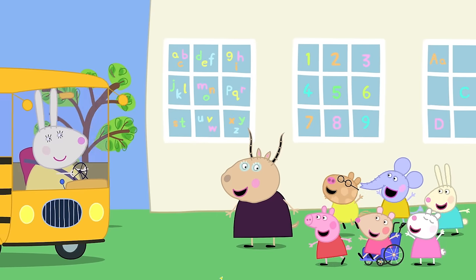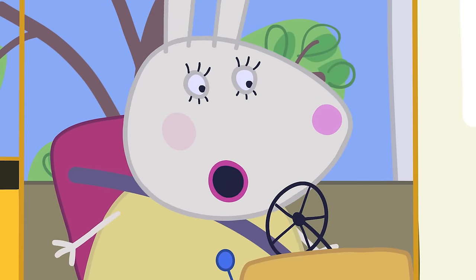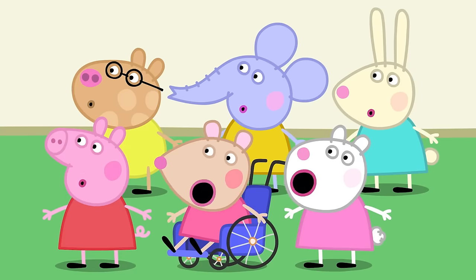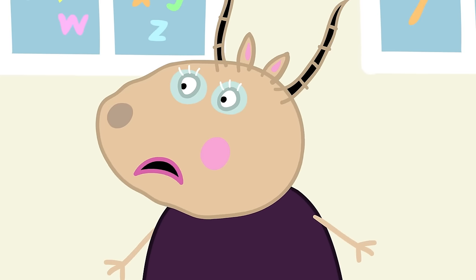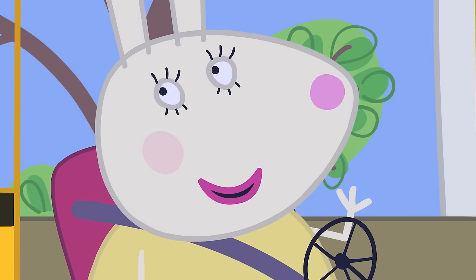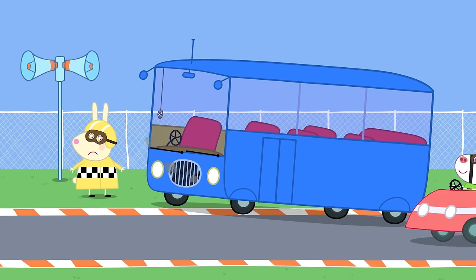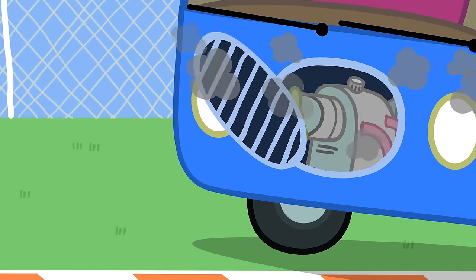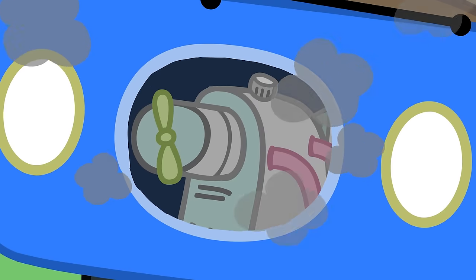Today, Peppa and her class are going on a school trip. Hello, everyone! Who's ready for a school trip in my lovely new yellow bus? Oh! What happened to your old blue bus, Miss Rabbit? It broke down at the weekend whilst I was taking a nice, relaxing drive. Oh dear! Miss Rabbit's bus is unable to race! So it's in the garage for some small repairs. That bus is going to need some big repairs.